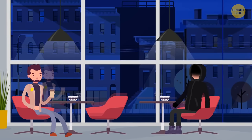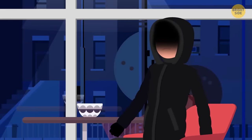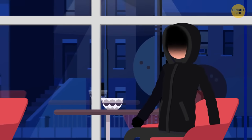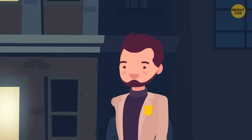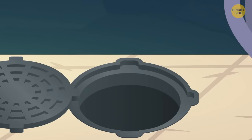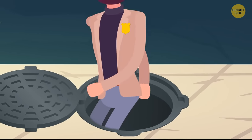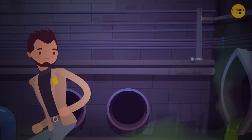It's night outside. You can see your reflection in the window. The hooded man is sitting by the window too, but isn't reflected in it. He's a vampire. The coffee has cheered you up a little. You're walking along the street, lost in thought. That's why you don't notice an open maintenance hole in front of you. You fall and find yourself in a dark sewer. Phew! Fortunately, you're not hurt.